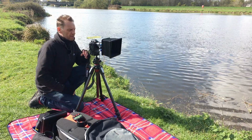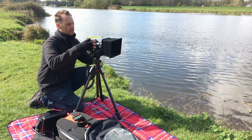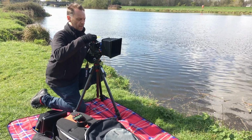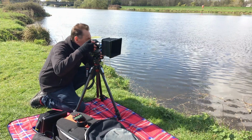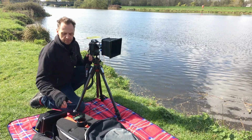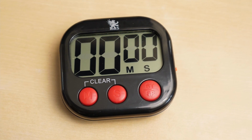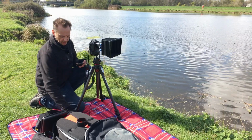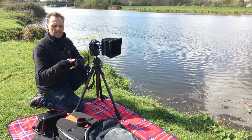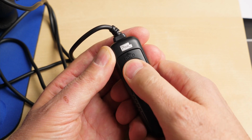Okay, so for this shot, it's going to be 8 minutes according to the Lee calculator. So what I'm going to do is put the camera into manual. I'm still at f11 and I'm in bulb mode, and I've got one of these kitchen timers, and I'm just going to set this to 8 minutes. Using the cable release, which has a lever on it, you can push the button down and slide the lever, which will start the exposure.